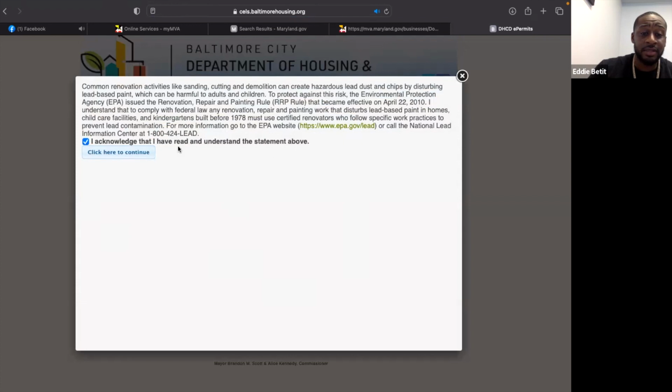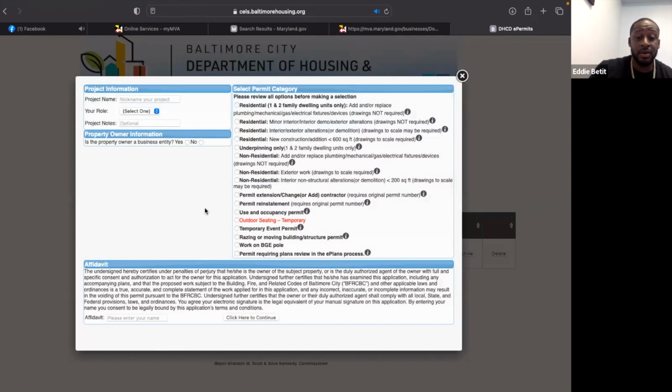I acknowledge, I read, understand. Click here to continue. All right, and like I said, the permit you're doing is right here, use and occupancy permit. So click that. It's asking you for a project name. Let's say you're doing a dealership. Your role, agent or, I don't know.